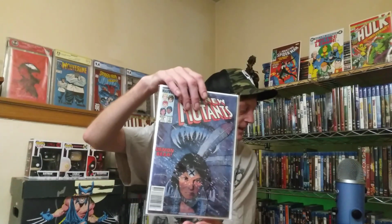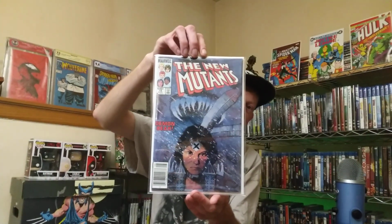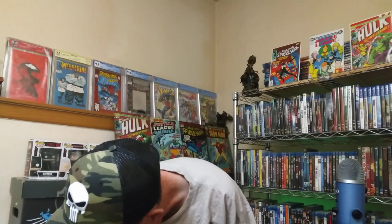I'm trying to be harsh that way when I'm looking back at this later, hopefully my grades are a little bit lower than what they give me. And then this one right here, New Mutants number 18, is the first appearance of Demon Bear. If you guys saw the New Mutants movie, he was the bad guy in that movie. And it's just a really good storyline, really good art in that one too, by Sienkiewicz.